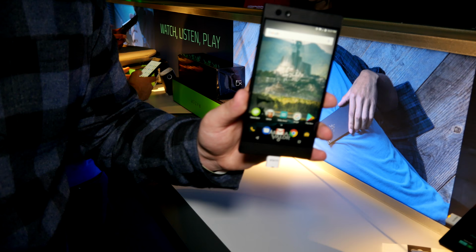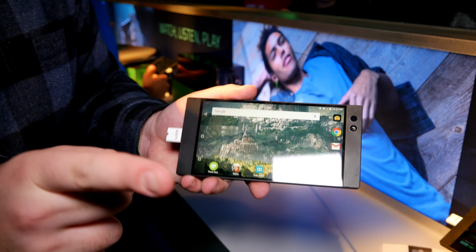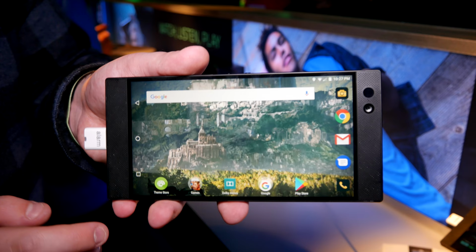Even if it's slightly out of focus, there we go. So this phone has this beautiful display up front, which you won't quite see because this is being filmed at 30 frames a second. Let me try and get that better.